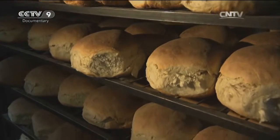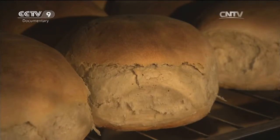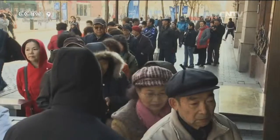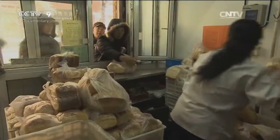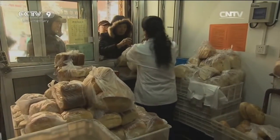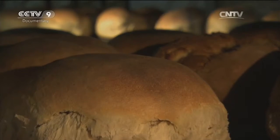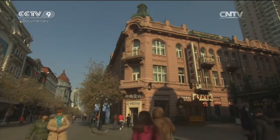The warm loaves of big bread are placed on the shelf to cool. Within an hour, they'll be put in bags to be sold to the people waiting in line. It's time to say goodbye to the flat loaf of big bread, but it is difficult. Perhaps the same thing can be said about Harbin and its unusual mix of influences.